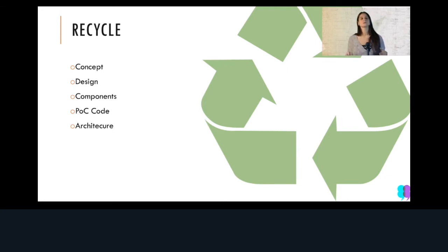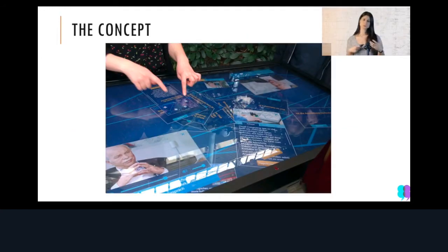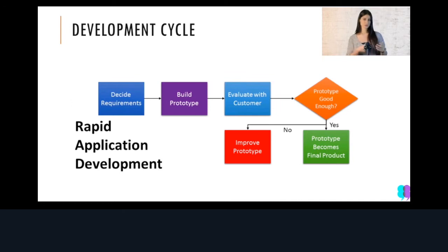Just to paint a picture in your minds, let's talk about a story. Let's assume that our company wants to implement a smart table where the users can interact with it and, for example, read the news or have video conferences, etc. So that's the concept. Once we have the concept, we should follow the development cycle. Let's assume that the concept got accepted, and first of all we need to decide the requirements of that product or prototype, and then move on with building the prototype, then evaluate with a customer.